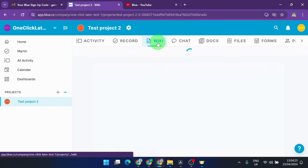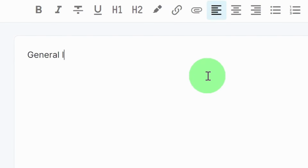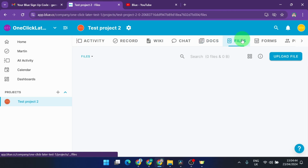Wiki is like central documentation for your company about the project, so you can write some processes here, for example, how to make a video for the content from scratch, or write some general rules, it's up to you. Docs, I understand something like a wiki, but more specific topics, for example, copyright rules.